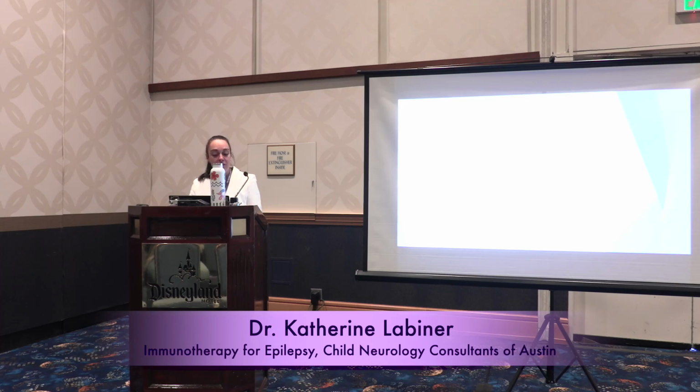Immunotherapy was used in half, and the long-term outcomes weren't dependent on why they had epilepsy. So we may have found a genetic cause after. We may have found a structural cause after. But what we saw was earlier intervention with immunotherapy, Plex, IVIG, and steroids, or a combination, most people are getting a combination of those, was associated with shorter duration of status epilepticus and shorter admission.